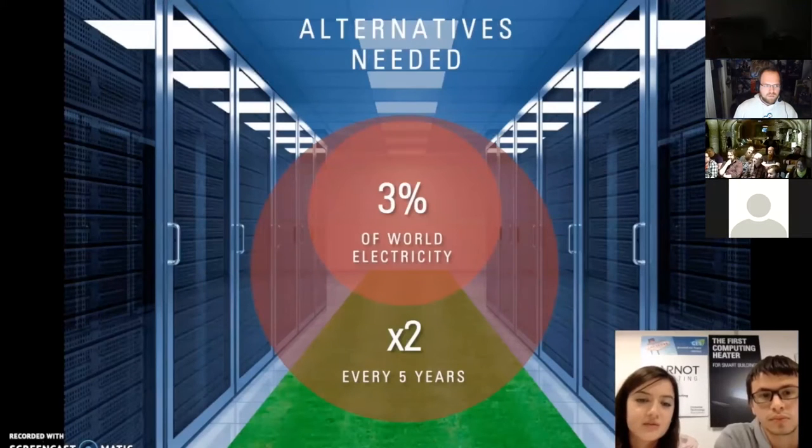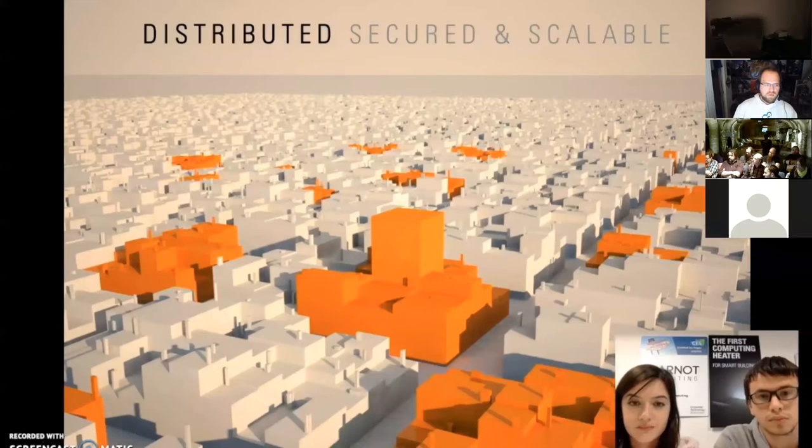So just a few numbers to show that this is really beyond 3D animation when it comes to rendering, to computing power in general. Data centers use 3% of the world's electricity, and it doubles every 5 years. So we really believe that globally alternatives are needed. So this is our model.